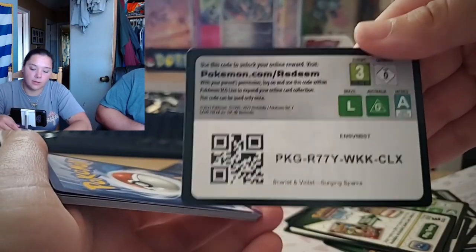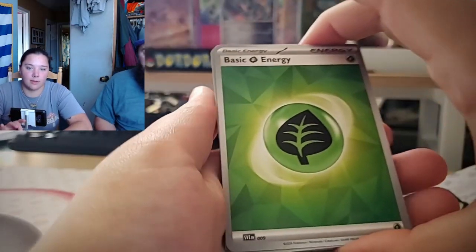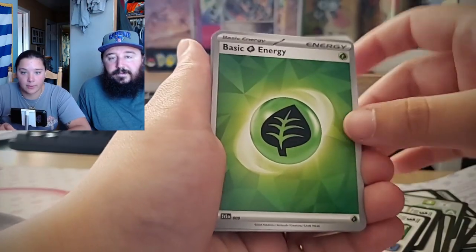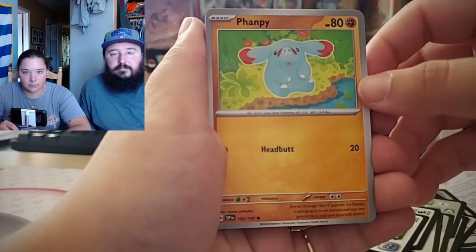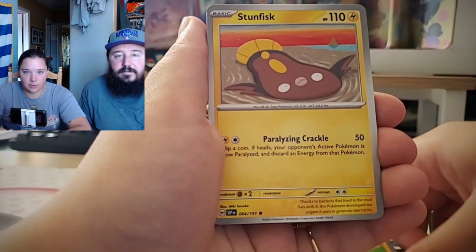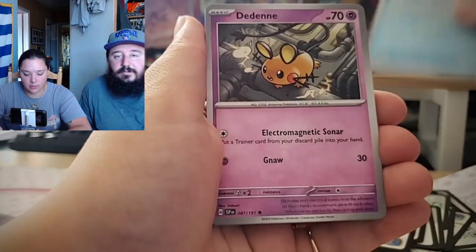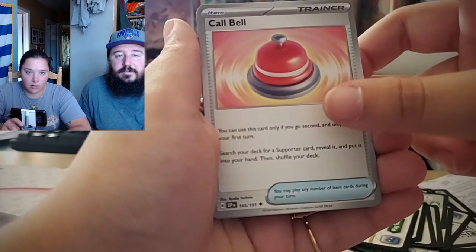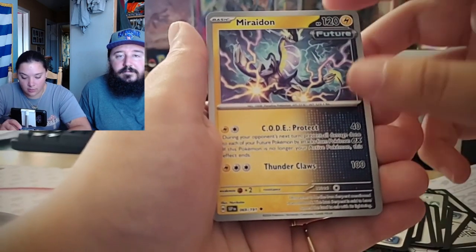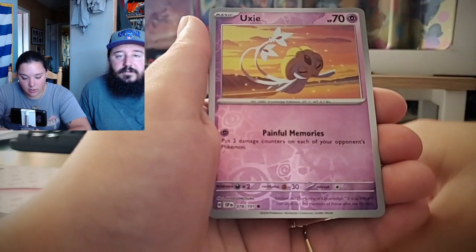Code card. Bring one to the front. Everybody knows the rules. Aw. Leaf energy. We already know. Phanpy. Get that in focus there. Stonefish. Shellos. Getting tired of seeing these Shellos today. Call Bell. I feel like this is a repeat. Maridon. Drayton. Oopsie.